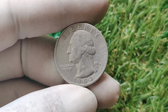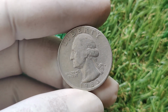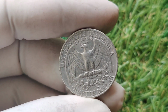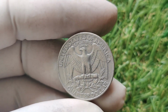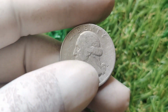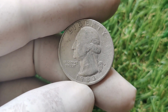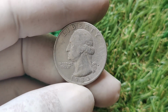We're diving deep into one of the most overlooked but incredibly valuable modern coins in American numismatic history, the 1983 P Washington quarter. Yes, you heard that right. A simple quarter minted in Philadelphia in 1983 can be worth thousands of dollars today. But why? What makes this coin so special? And how can you tell if you have one? Sit tight because we're about to explore everything you need to know about the 1983 P quarter, its history, its errors, and its surprising value in today's market. Let's begin with a little background.